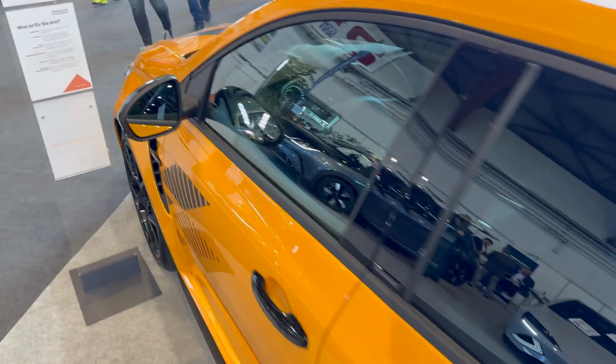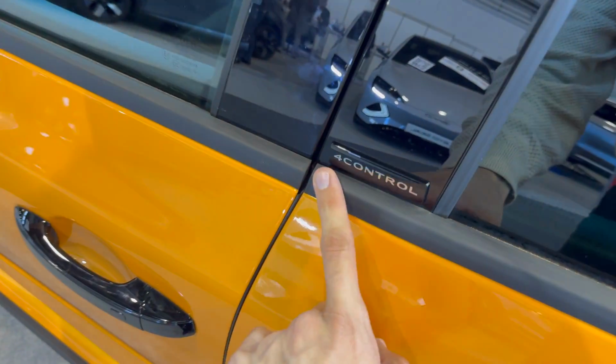And let's get on the front, where you're gonna spend all of your time if you buy the car. Now, I don't think I've missed this. There's 4 control badges there.